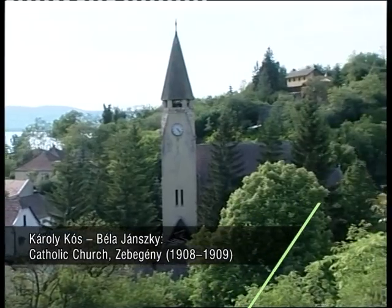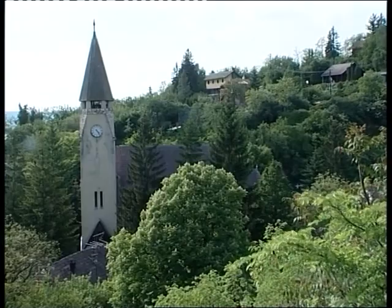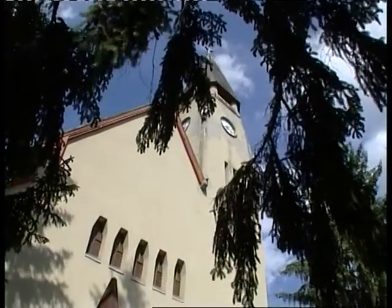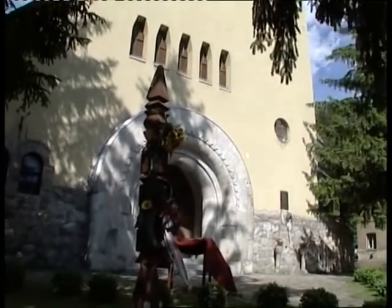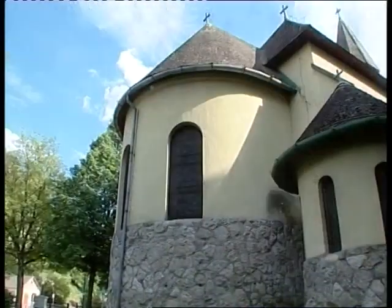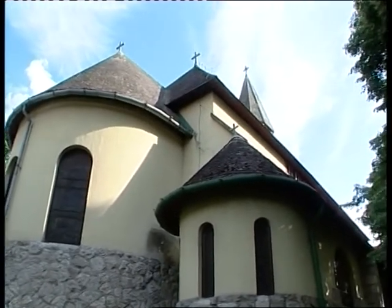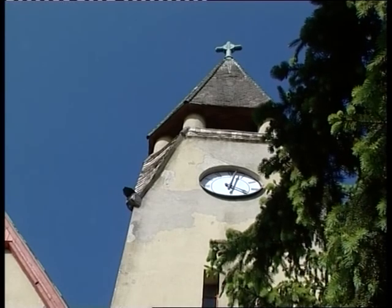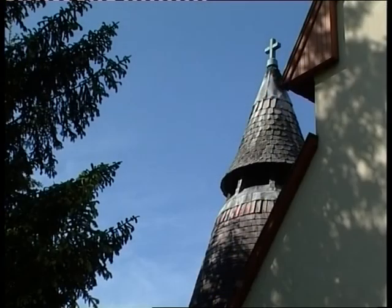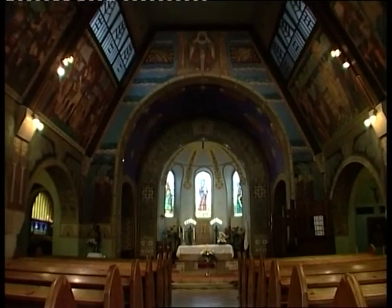The church in Szentendre, which was the result of the cooperation between Béla Jánszky and the Transylvanian Károly Kós, is the ideal church for young rural sociologists. This stone church with a pointed tower recalls the medieval times by connecting Romanesque style and Transylvanian traditions. The three-aisled block is disrupted by the big tower and the conical small tower.